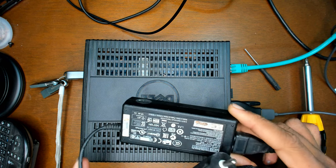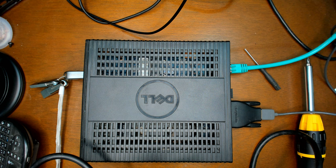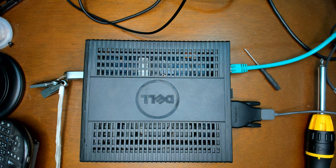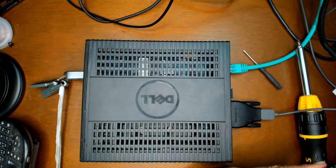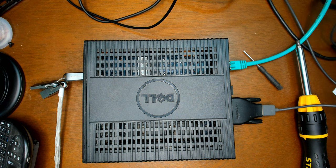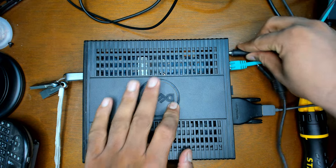The power supply situation is a 19 volt, 3.4 amp brick. I don't think that's original by any means, but it's a 19 volt laptop brick, so anyone would probably work. Plug that in, keep it somewhere there, and plug it in.